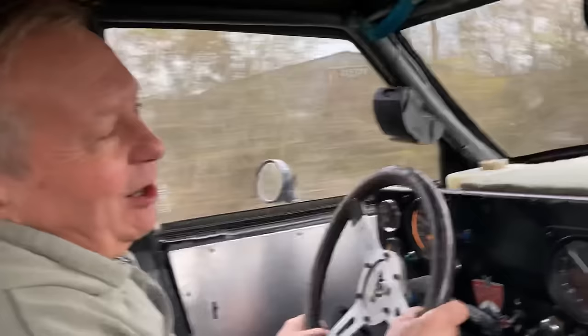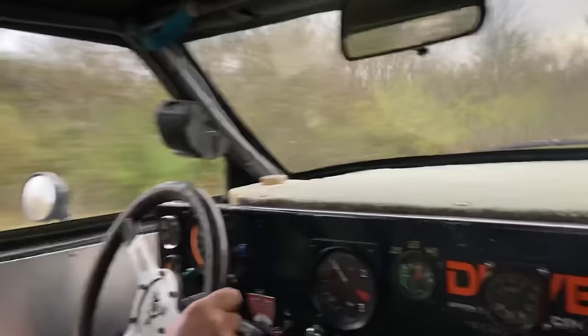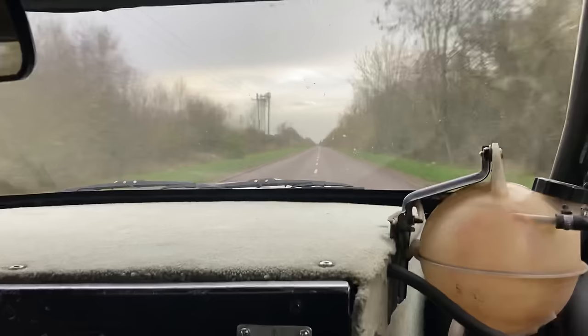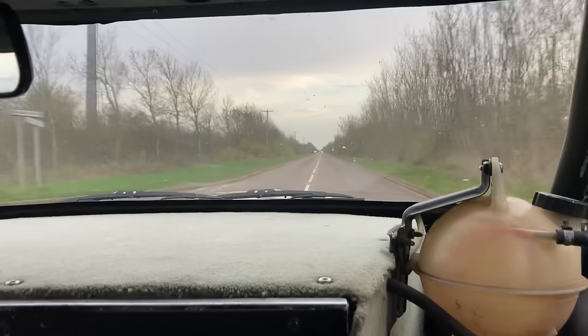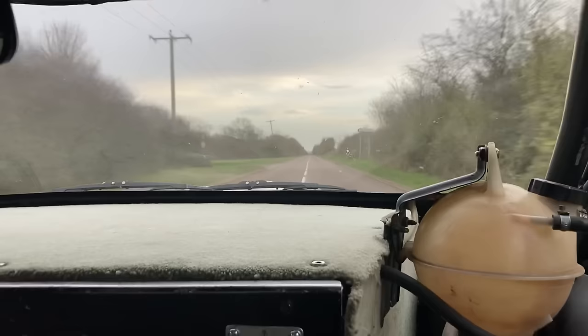Mate, mine did just shy of 170 down here once on a bike. What, down this stretch? Yeah, this is the old A1. There's a turn in here as well. Oh, bloody hell. Yeah. Parallel to the new A1.